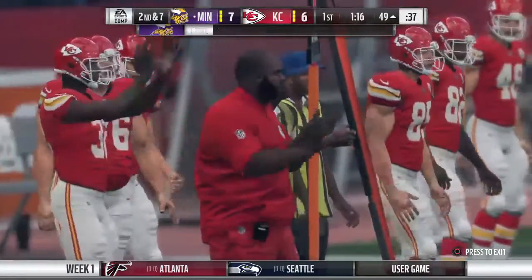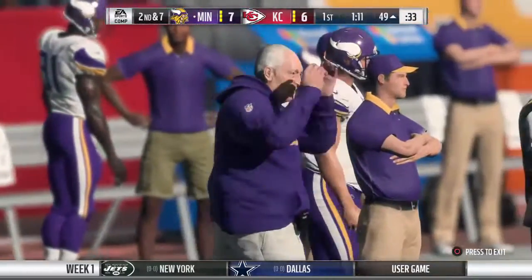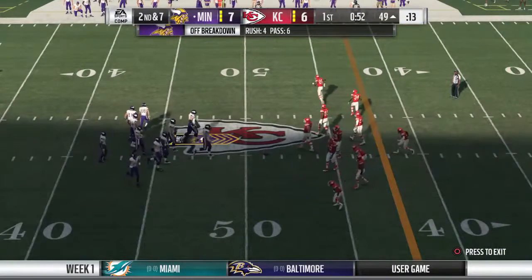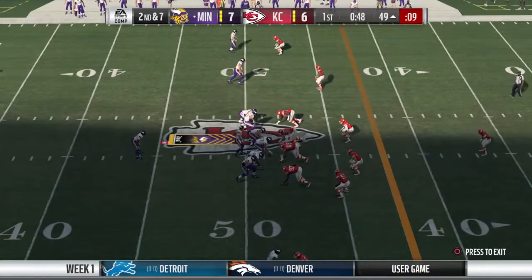And he might have got this across midfield, not by much. They'll mark it down at the 49. Well, they held him to a short gain on that one, and it almost felt like on that first run, they were trying to just throw the jab at him. So how do you stop a jab? Get closer and smother it, just as they did on that last play.